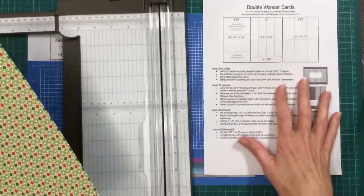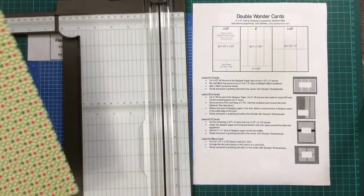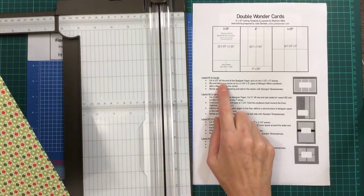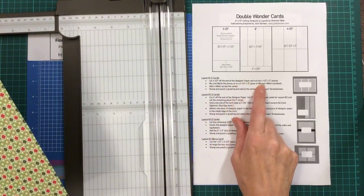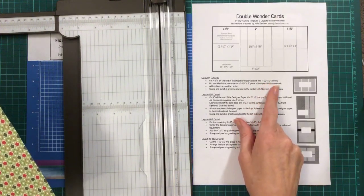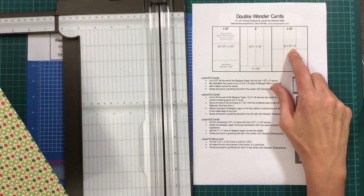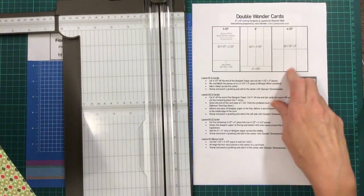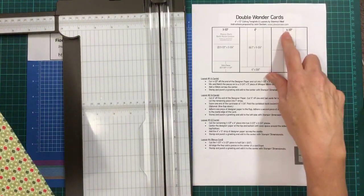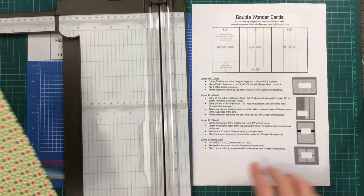It says here, let me get my glasses in the right spot, cut 4.5 inches off the end of the designer series paper and cut it into 1.5 by 3 inch pieces. So here it is, 1.5 by 3 inches. These are all 1.5 wide. So we're going to cut 4.5 inches off this piece here. I'm going to cut the whole sheet off.